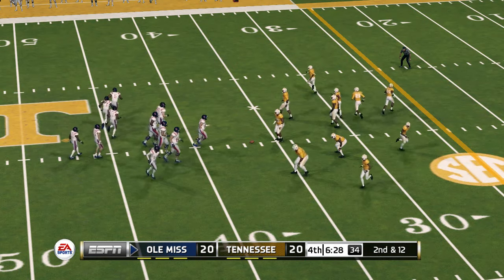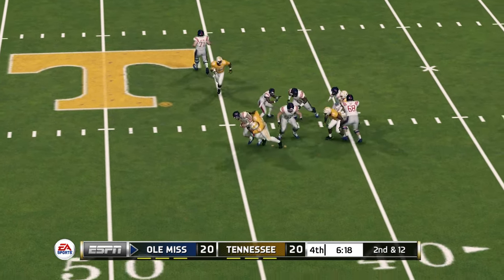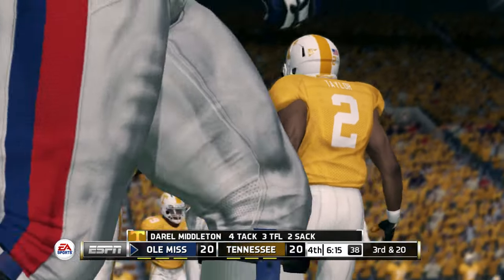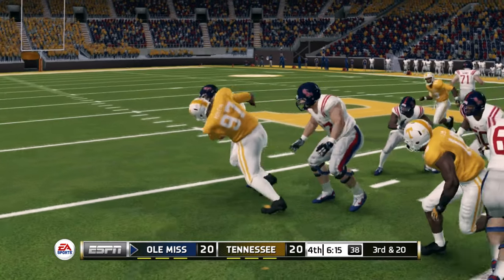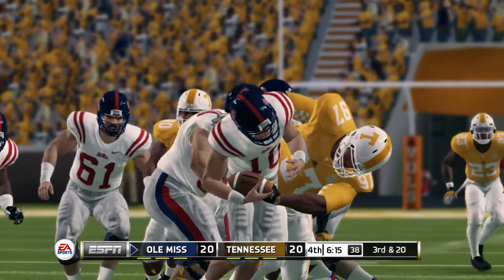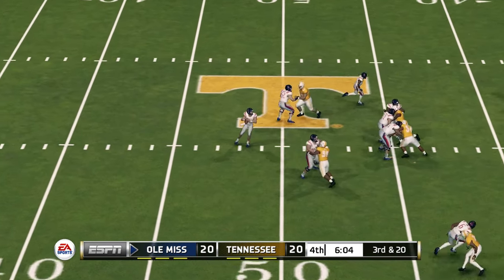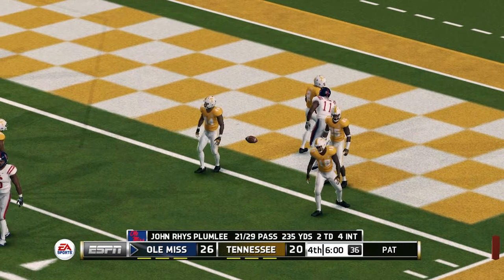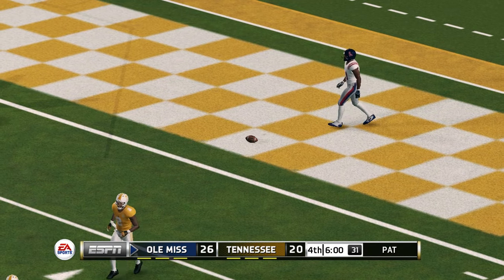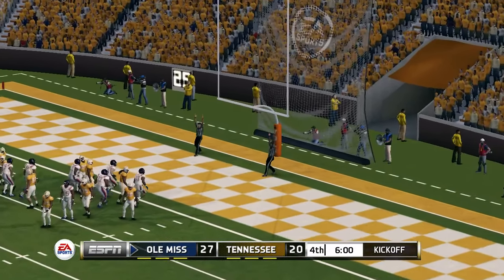Second down, about 12 yards to go. Ball on the 36. He's flushed and they got it. He's got it. And a huge touchdown play. And he tacks on the extra point.